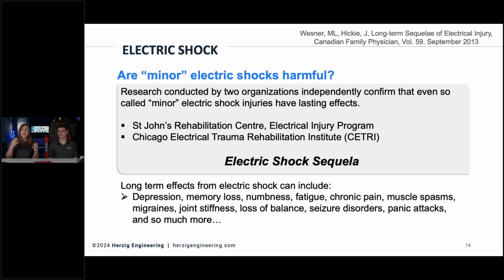Those long-term effects that fall under that could be depression, memory loss, numbness, fatigue, chronic pain, muscle spasms, migraines, joint stiffness, loss of balance, seizure disorders, panic attacks, and a whole bunch more. That's a long list. I picked out maybe a fourth of the things that they had put out there. Not even. There's so many things that could go wrong if you are getting shocked at work.